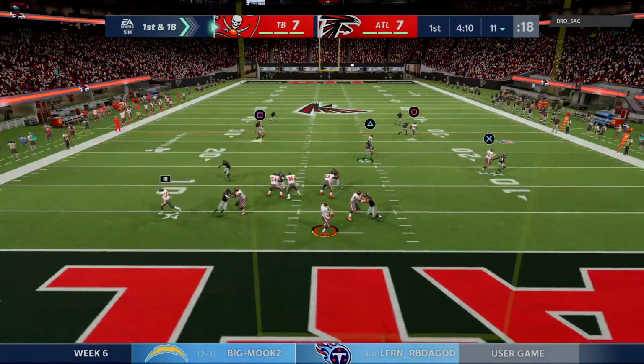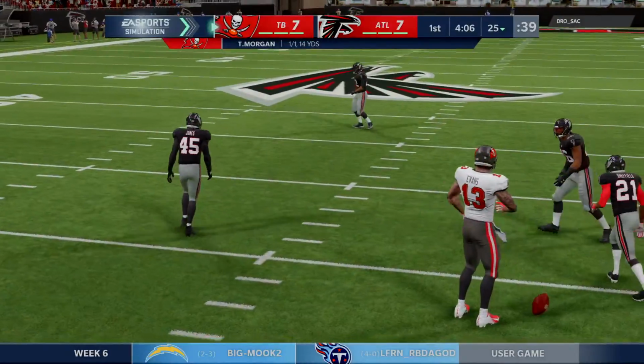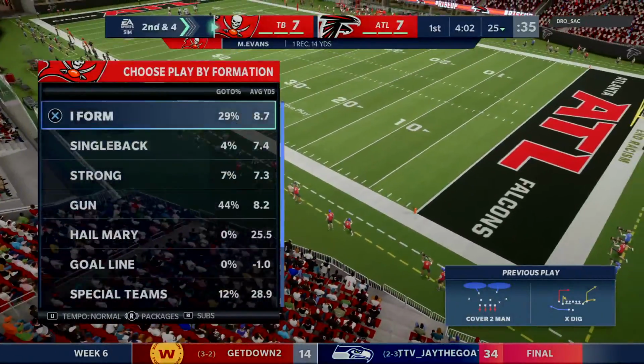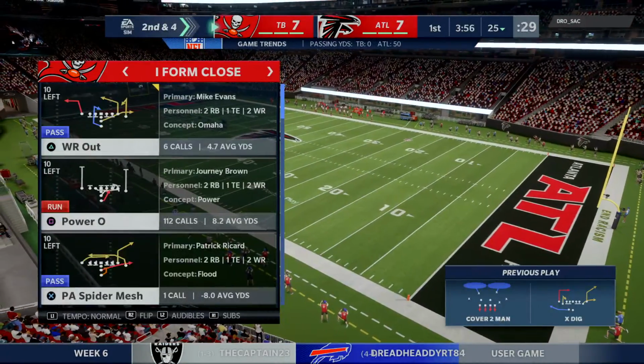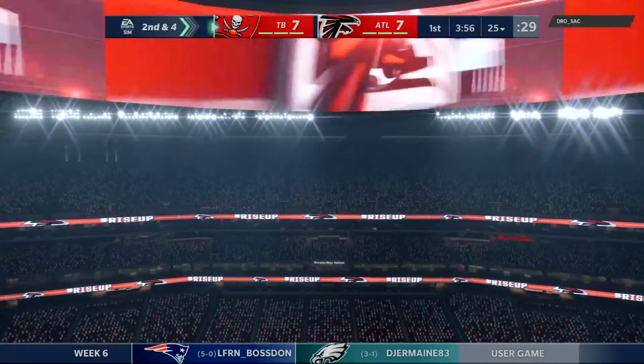From the shotgun, he'll look to throw. It's caught by Mike Evans. They get 14 yards, but not enough for the first down due to the previous penalty. One thing we do know, he's going to get his catches. So as they move forward defensively, got to continue to focus on not giving up the big play when he does catch the ball in the secondary.